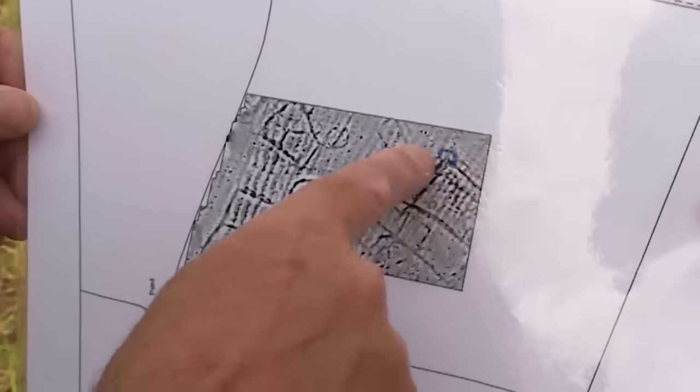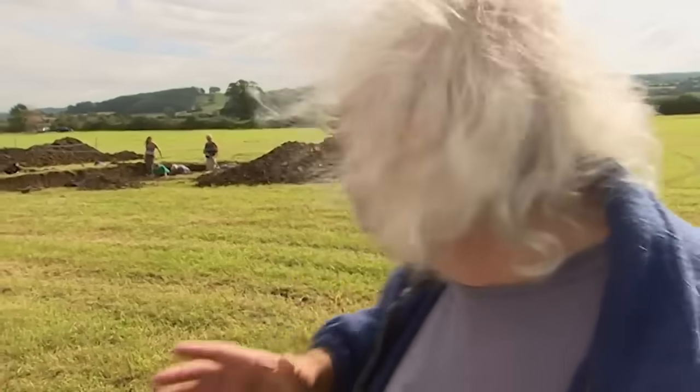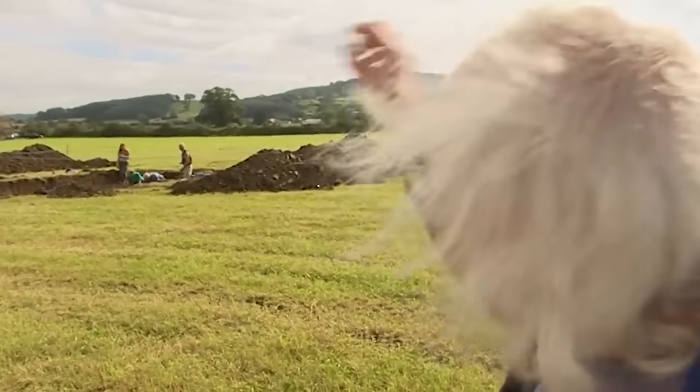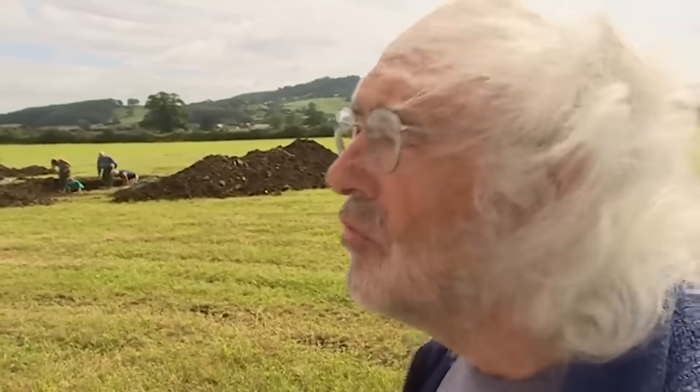Well, John has said there's enough noise in this area here. There might be a timber-built structure. So what I think we do is put a trench in here next to where we found the freshly broken stuff and see if that's not where the centre of Roman activity is.